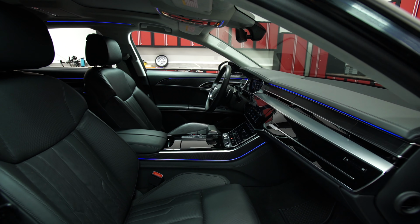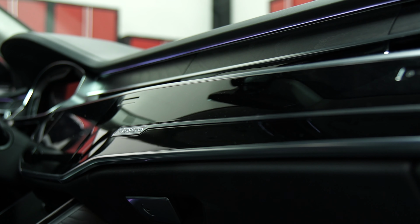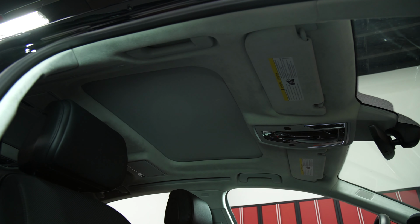First-class interior accommodations add to the delight of traveling in the A8, with buttery soft leather seats, brushed aluminum, wood, and glossy black trim. And the door panels, headliner, windshield pillars, and sun visors are covered in soft suede.